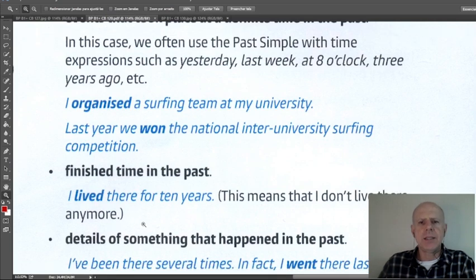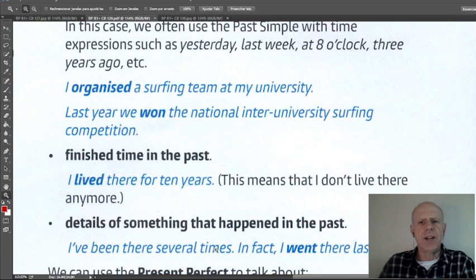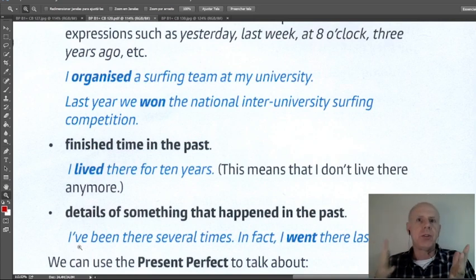Finished time in the past: I lived there for 10 years and I don't live there anymore. Details of something that happened in the past. I've been there several times. In fact, I went there last week. Giving details. You start with present perfect to give the general idea or the collection of experience, but then you go and you highlight a specific event in the past.